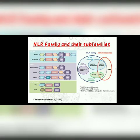Now let's see another diagram where we can also see the NOD subfamily and the IPAF subfamily, and also the AIM2 subfamily, which is another one because it is not a NOD subfamily, but yet has an important effect here.